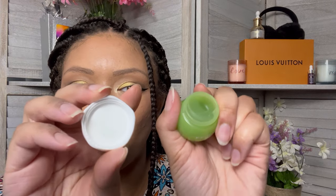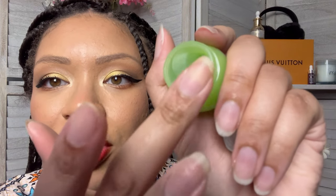Okay, so it just like swirls off. That is really nice. Let me see. It does smell like grapes, but look at this texture. This texture is really soft. Looking at this, I would have thought it would have been a thicker cream, but that's actually very, very soft.